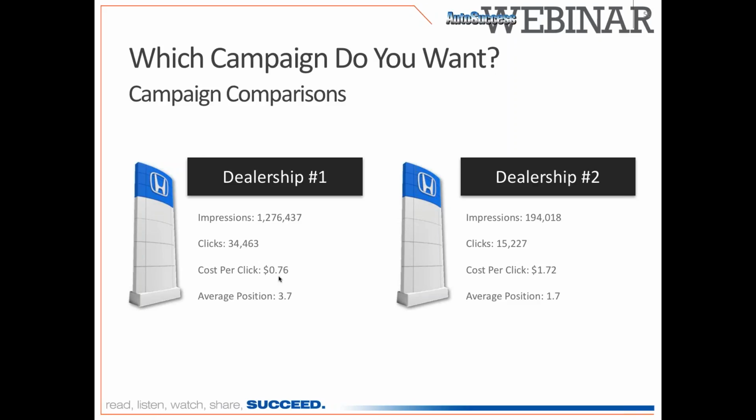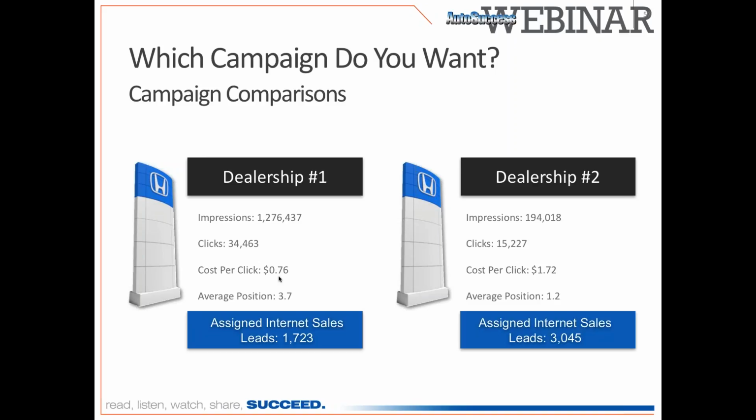Woo! But in reality, what matters most, remember I keep saying it to you, lead forms and phone calls. Both of these dealerships had what's called an assigned retail sales lead, which is when a phone call or a lead form comes in and it gets assigned to a salesperson. Dealership 1 had 1,723 assigned internet sales leads in the first quarter. Dealership 2 had 3,045. Now, which dealership would you want to be?